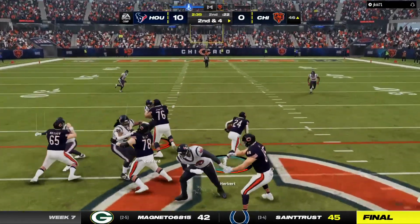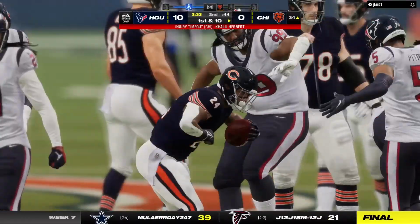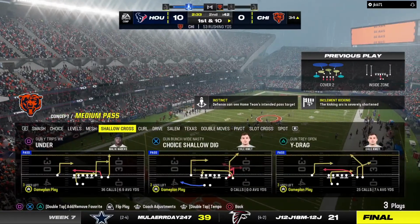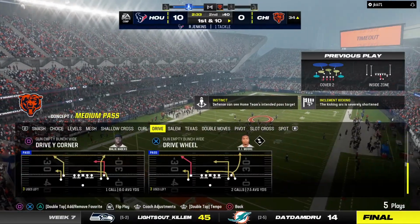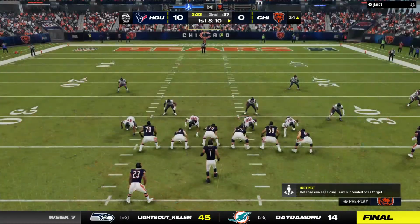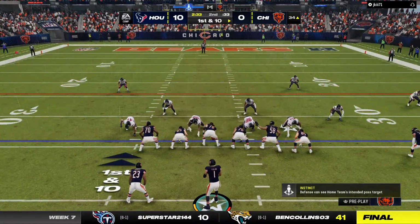2nd down, they go back to Herbert. And good space to operate there as he takes this down inside the 35-yard line. But now he appears to be in some pain. So as the medical staff takes a look, we'll step aside. This offense finding its legs now. Here's another 1st and 10.